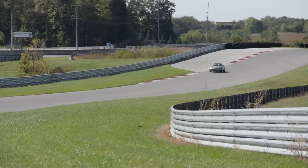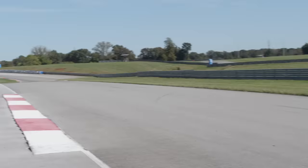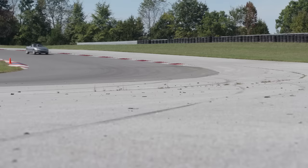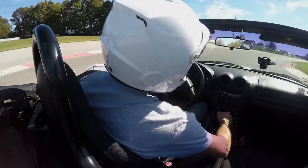The more you understand your car, the faster you get. So, with our little Miata here, we got a bunch of upgrades that we want to do within the rules of the spec Miata class. And sticking with everybody else in the group, we're gonna try to build ourselves a little race car and not spin out.